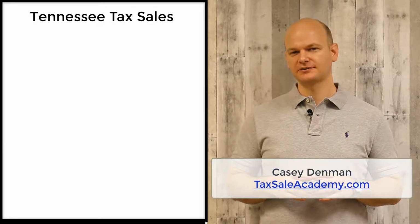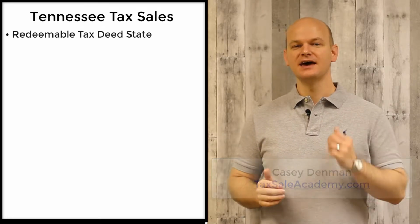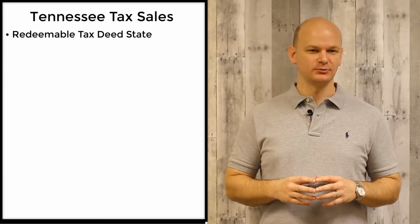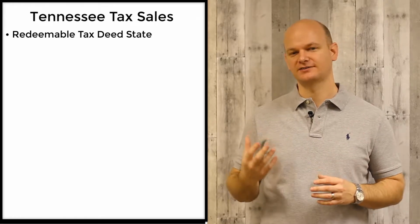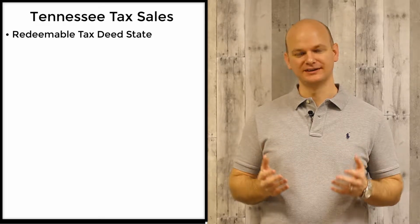We're talking about tax sales today in the state of Tennessee. Now, Tennessee is what is known as a redeemable tax deed state. They do not sell liens, but instead they sell the rights of ownership to a piece of property through their redeemable tax deeds. So the difference between a redeemable deed state and a standard tax deed state is that there is still a window of time in which the deed can be canceled in the redeemable deed state.